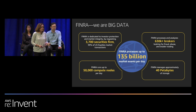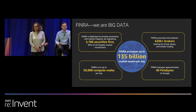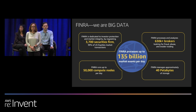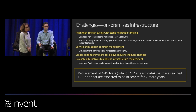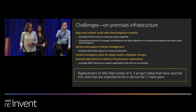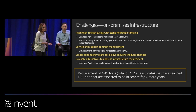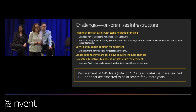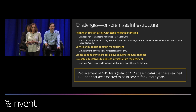And to do this on a daily basis, we have to process up to 135 billion market events. We spin up to 50,000 compute nodes, and we manage 40 terabytes of storage. So almost 6 years ago, in order to enhance our capabilities, FINRA decided to move the workloads into the cloud. As we were going through this journey, obviously, which had a big impact on our data centers, our footprints were reducing as we were moving workloads into the cloud. And one of the main challenges that we were facing is how to maintain and replace aging infrastructure without interruption to service, and in particular without distracting teams that were focused on the cloud migration.